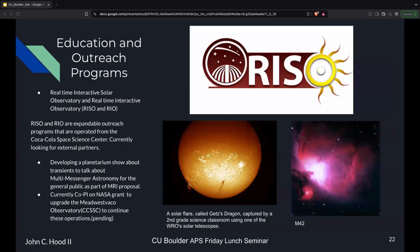And an education and outreach program that I'm very proud of is a program called RISO and RIO. It stands for Real-Time Interactive Solar Observatory and Real-Time Interactive Observatory. Basically, what it allows us to do is allow students in more rural and remote areas, as long as they have internet, to sign in and control one of our telescopes remotely. They can do solar observations during the day, or if they choose to have a program at night for even undergrads or high school students to do research projects with, they can sign in at night.